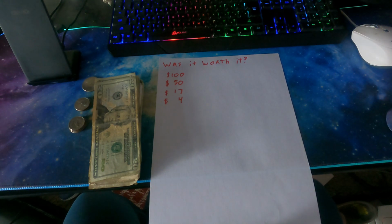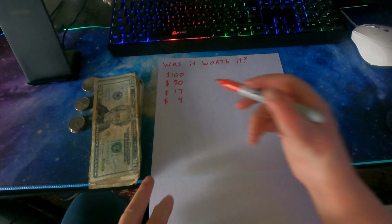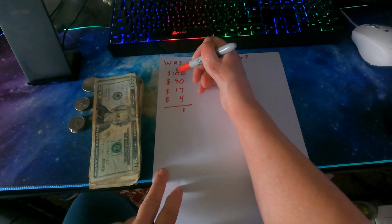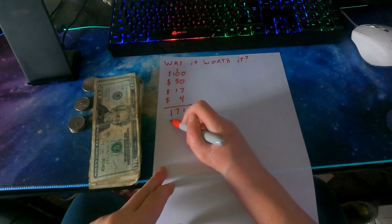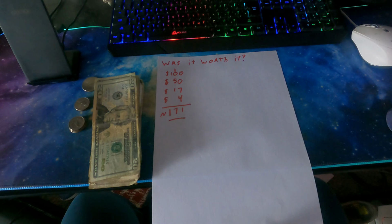I'm not going to take into account the costs of the extra lights and the energy costs, although normally I would do that. Right now it's just too much for me to take in. So my basic costs would be approximately $171.